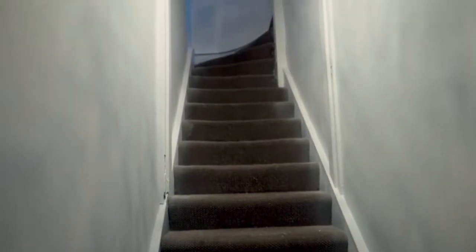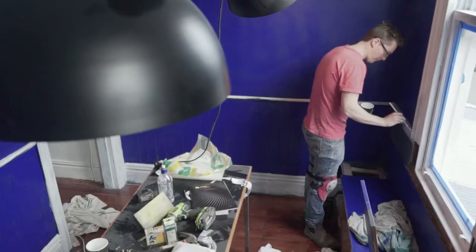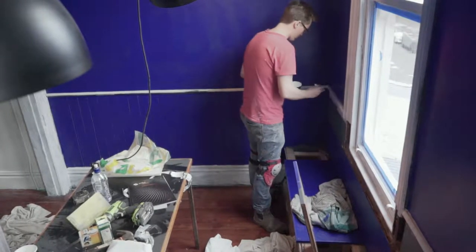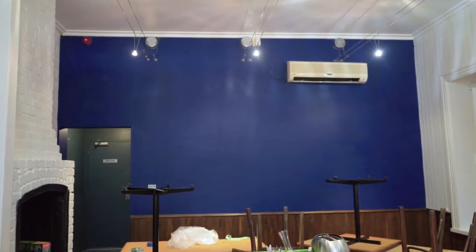So since last time, it's pretty much just been painting. We've done the entirety of the stairwell, hallway, and the entrance to the rooms upstairs. And obviously turned this room from dark green to king blue. And that's brightened this room up, which is good. I've also done the big main feature wall in the dining room. That's all set to go.